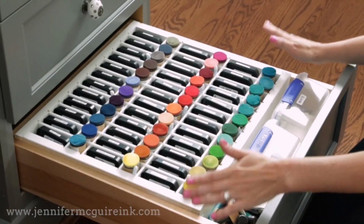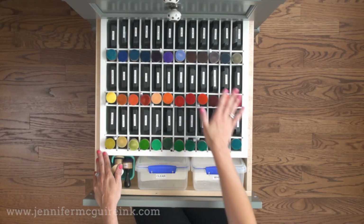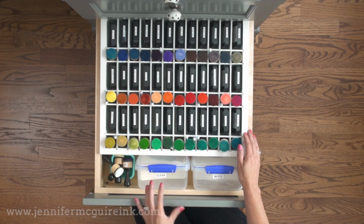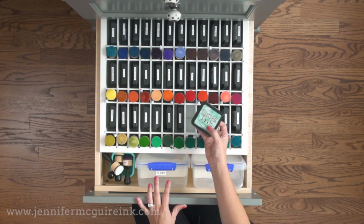So this drawer is one of my favorites in the whole room. Here I have a lot of my favorite colors of distress inks. I think distress inks are a must-have for any stamper because there are many wonderful techniques you can do with them.